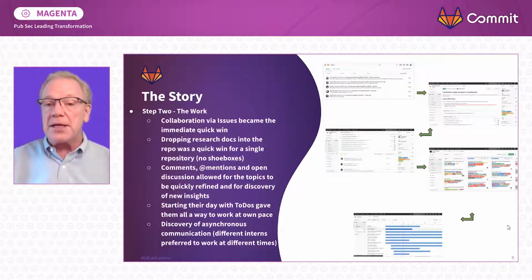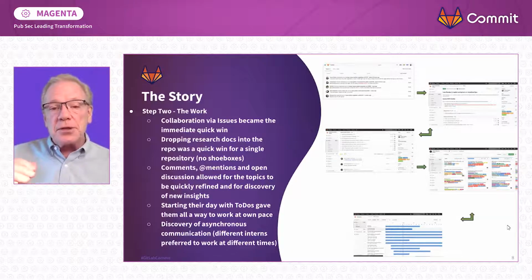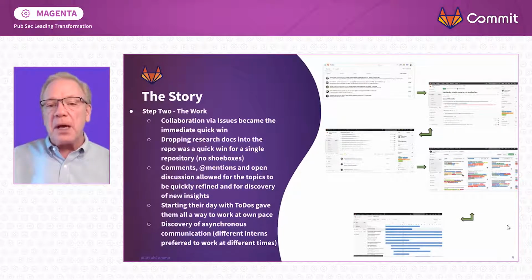So maybe there's issues that they have been assigned. Maybe there's issues within GitLab. You can easily create a task list. So these interns would create these lists of tasks and assign each other to those tasks. And then they began to use the project repository to drop their research artifacts into. So this gave them a way to quickly collaborate.